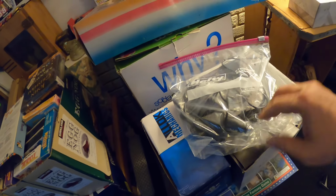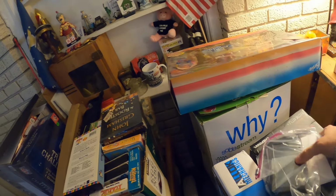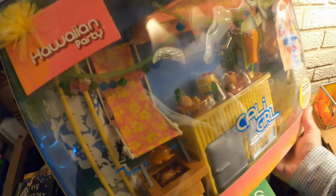I got this Garmin GPS, and it came along with something else that I bought. I think I got it with this Barbie here. This is a Cali Girl Barbie. Looks like a Hawaiian party thing, and I paid $5 for this and the Garmin together. I think the Garmin will probably get about 25-30 bucks, and I haven't looked this up, but it is a vintage Barbie.